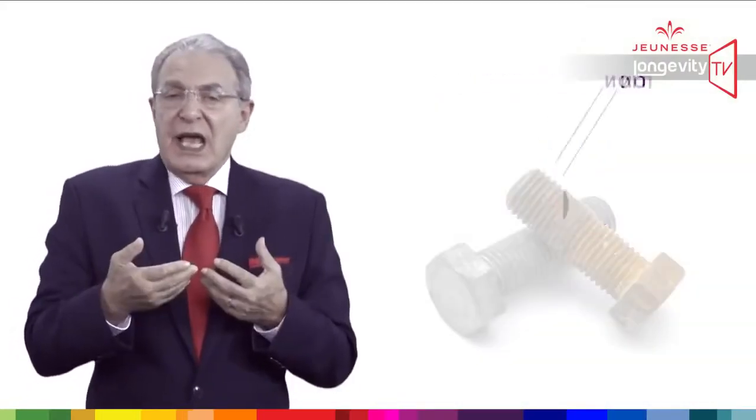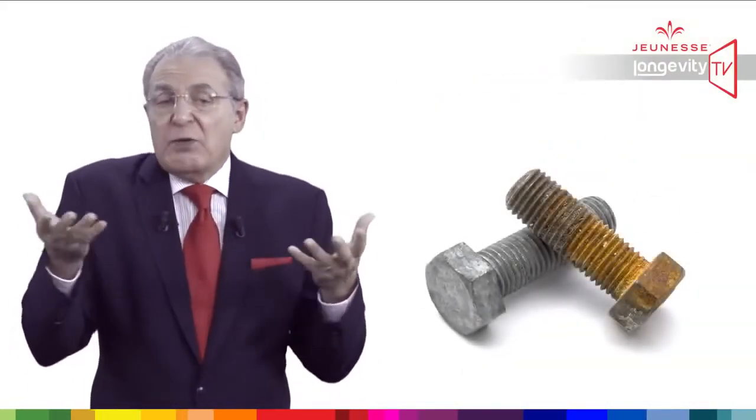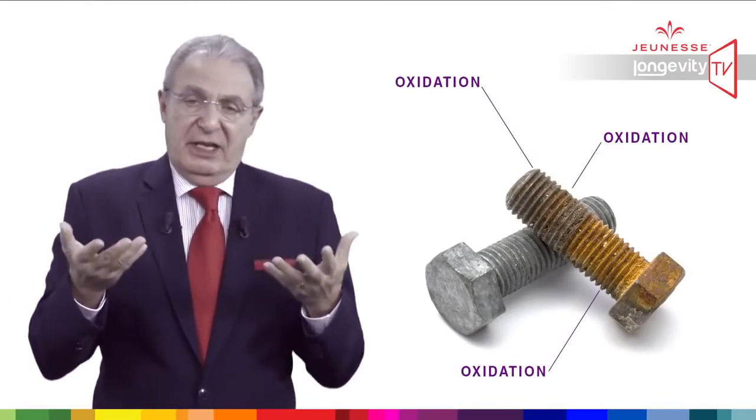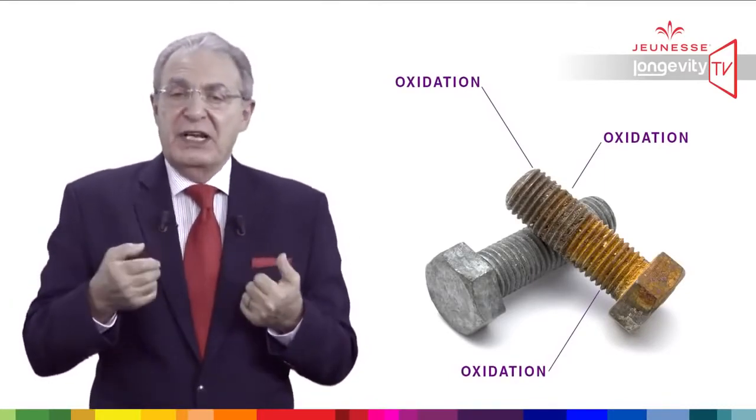grape juice. And oxygen is involved everywhere in our body. It will oxidize everything, including our DNA. Fortunately, we have in-house antioxidants which are designed to counteract the destructive action of oxygen. But this is not enough to cover all the damage done by oxidation.